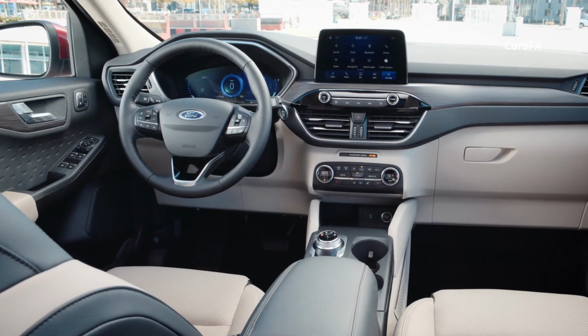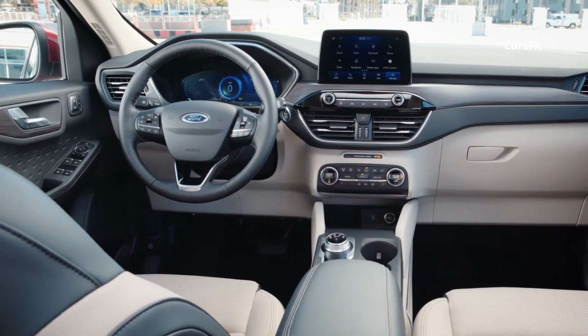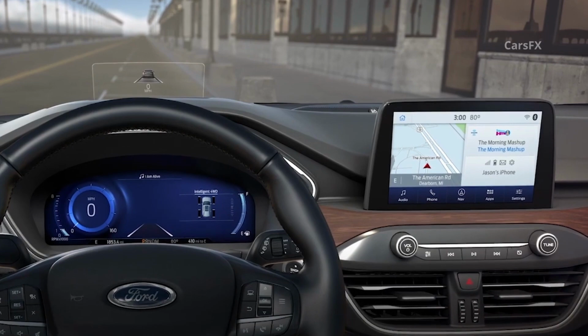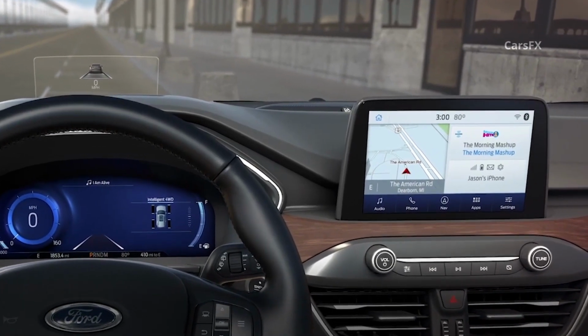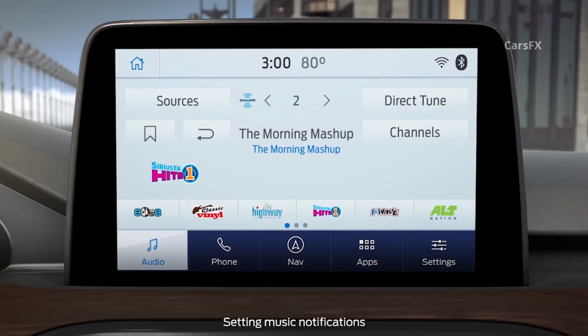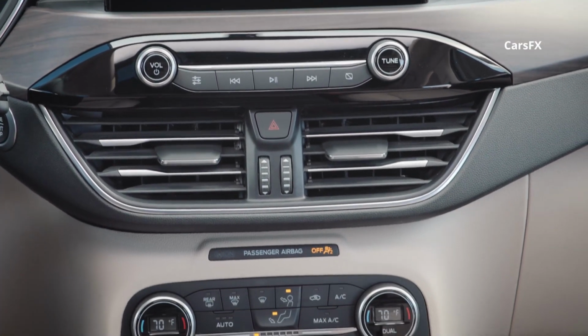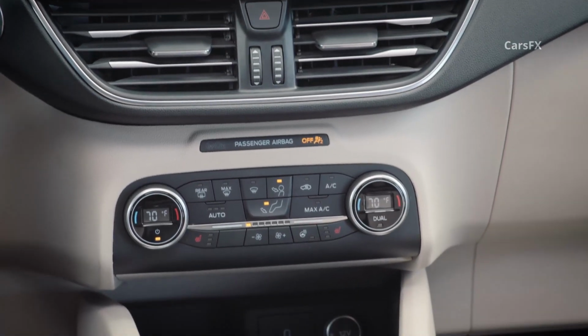Sync 3 is attractive, responsive, and well laid out, requiring just a couple of taps to get to what you need. And there are plenty of features in here, including Apple CarPlay, Android Auto, Amazon Alexa integration, Waze integration, and Wi-Fi hotspot. The climate controls, however, are still made of buttons and knobs in the Escape, which is definitely far superior to the ones in the Tucson.